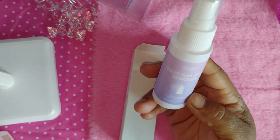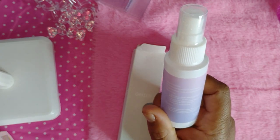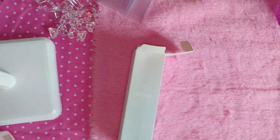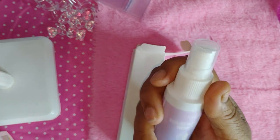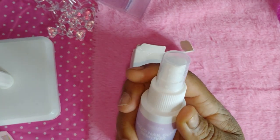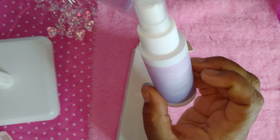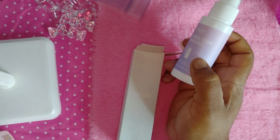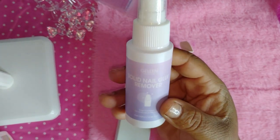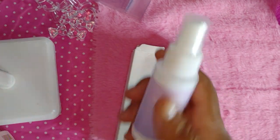It's made out of ethanol, purified water and flavor. I cannot catch what it smells like, but it doesn't stink. I know that much. So we're gonna see. I found out that ethanol is what's inside of alcohol that makes you drunk. So I'm like, can you use vodka to take off your nails? Let me find out.